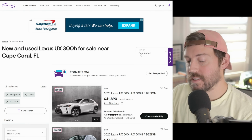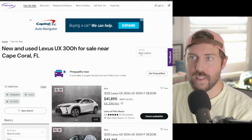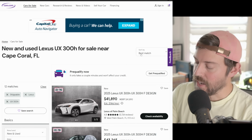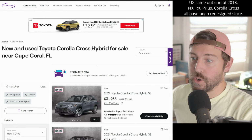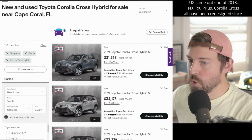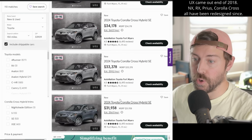And the UX is showing its age at this point in time, even though it's got the new powertrain. They've refreshed the interior, right? But it's starting to show its age. And the reason is a lot of Toyota products have caught up to it. If we look at the Corolla Cross Hybrid, it has the same exact powertrain as the UX, but you can get it for the mid 30s or the low 30s even.